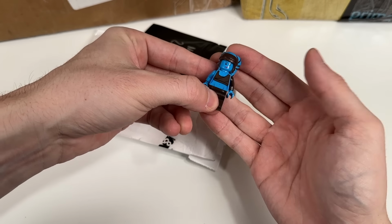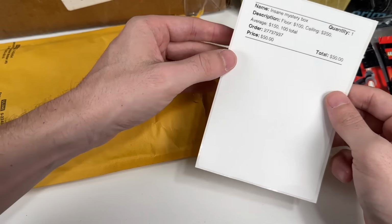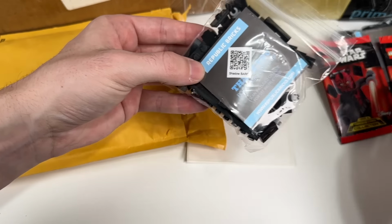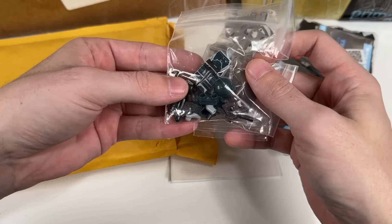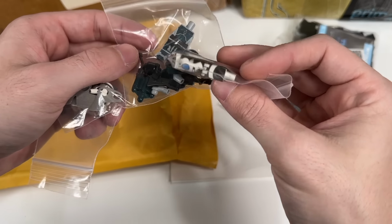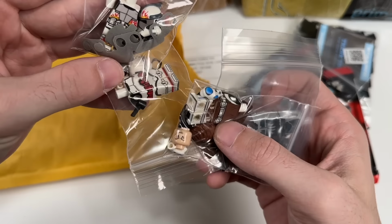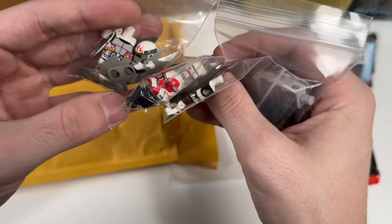Okay, that's not a bad one. This is one of my mysteries from Republic Bricks. This is the insane mystery box. Okay, another Shadow Barkspeeder. Looks like you got a custom Boba Fett, maybe custom 501st Anakin. That one actually looks pretty cool. Custom Flame Trooper, custom not. Okay, I'm not sure which guy that is.